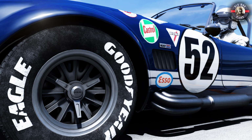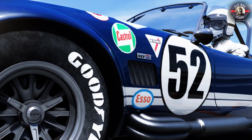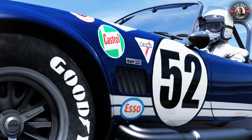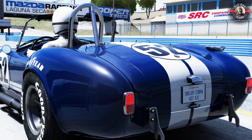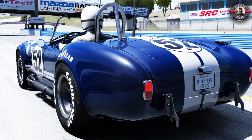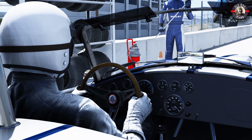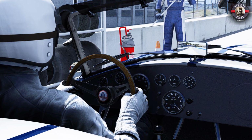Well worth it. So what would be a fitting venue to race this iconic sports car? I can think of no better place than California's own Laguna Seca. On a hot summer's day, clear blue skies, and a field full of other Shelby Cobras.